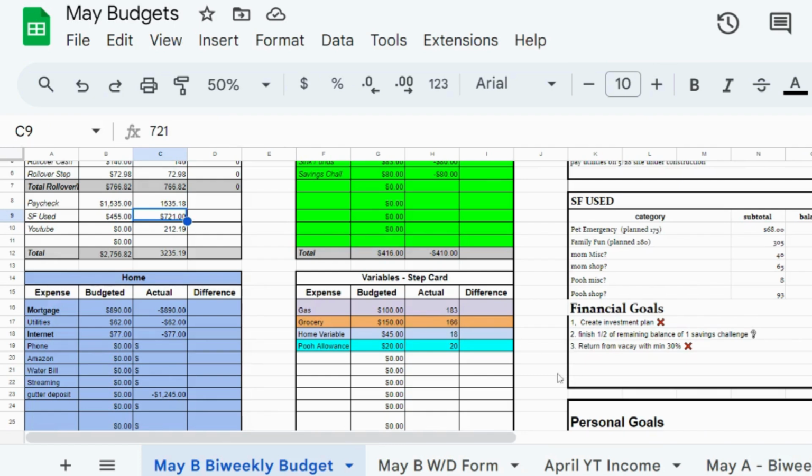Gas, I'm pretty sure we spent, I thought I wrote that in there. Maybe I wrote it down. Let me see. Nope, that's not it. Hold on. Hopefully I can edit this. If not, it's gonna look a mess. Where is it? Anyway, I remember we spent about 183, I think, in gas. So we definitely went over. And then grocery, we spent 166. I don't know where I put these numbers, but I did figure it out.